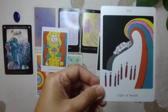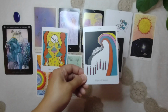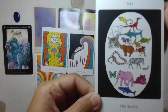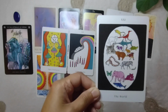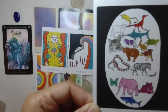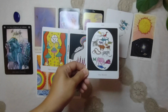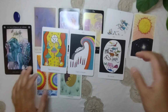Eight of Wands and the World, which has all these animals in it. It's a very interesting depiction. I'm sorry, is this having trouble focusing? Why does my camera... Sometimes my camera is great at focusing up close and then sometimes it's not, but I guess it has to do with the zoom I'm in.